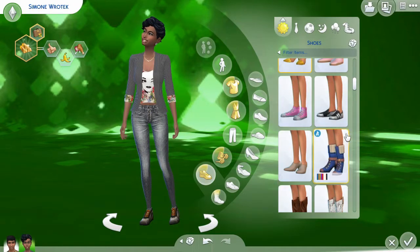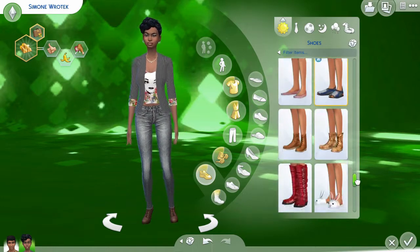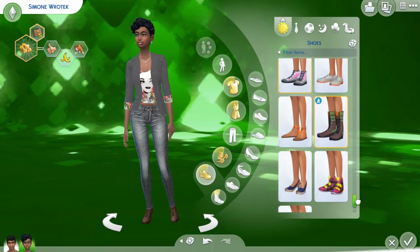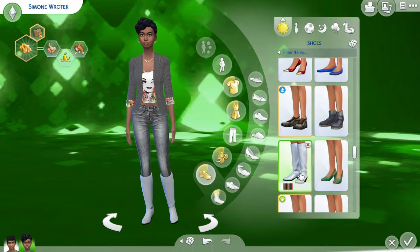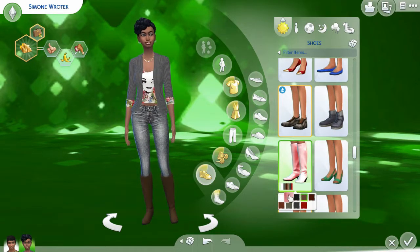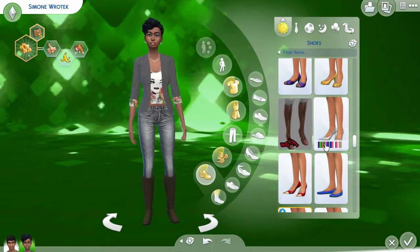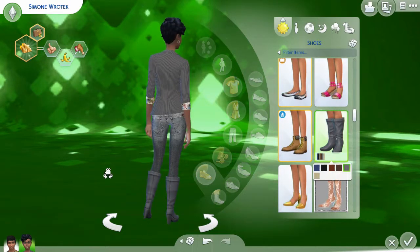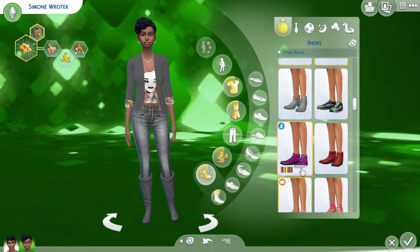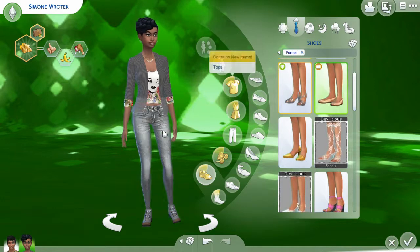Let's find her some shoes. Well, that's no fun. You can't see them. Let's see. She's wearing blue jeans. What kind of shoes do you want? Want some brown? No. Yeah, I'm not sure about those. Let's see, maybe these. No, I don't like those on her either. Those will work, forget it.